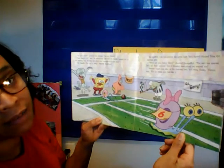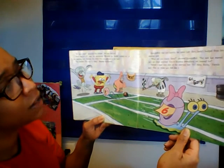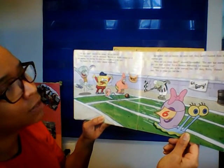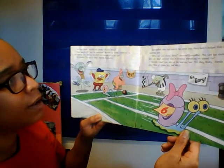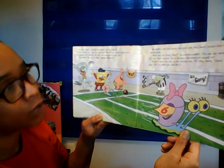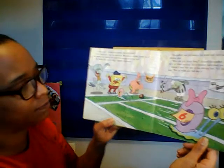SpongeBob was not having the same luck. Gary hadn't budged from the starting gate. What are you doing, Gary? shouted SpongeBob. The race has started. Let's go. Start moving. You're blowing everything we trained for. Patrick's snail was also at the starting line. It's okay, Rocky, Patrick said. You go when you feel like it.